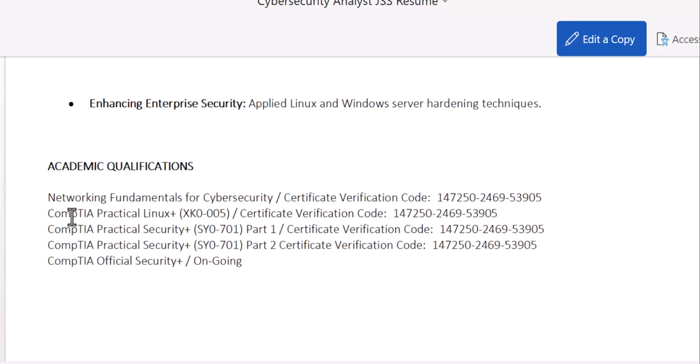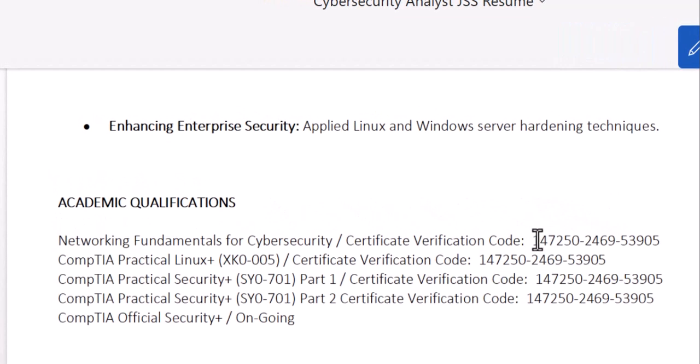The last thing is academic qualification. If you have other academic qualifications such as certifications, degrees, or anything like that, you should put them under this section. And if you have done our courses, you should have the Network Plus Fundamental course with a code. I would definitely link this code with your certificate, because when people see a code, they may want to click on it and the certificate will open up and show the certificate.